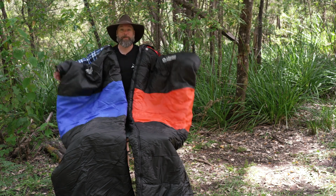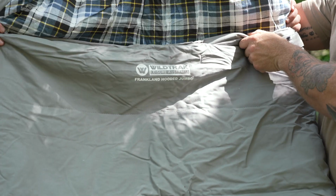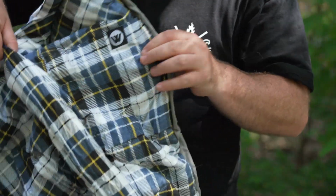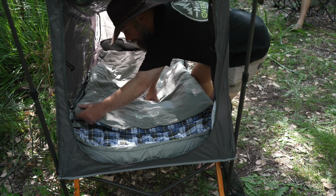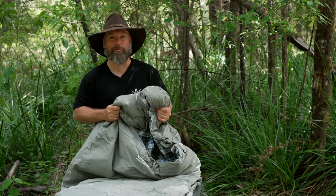Next up is the Frankland Hooded Jumbo. This one's also rated to negative 7 and negative 2. Cotton canvas outer shell, flannel lining for extra warmth and comfort, sewn in storage pocket for your phone or headphones, a draft tube to lock in that warm air, and at 2.7 kilos, this one measures 90 by 230 centimeters long. This is actually the one that I take on all of my camping adventures. It's super durable and warm.